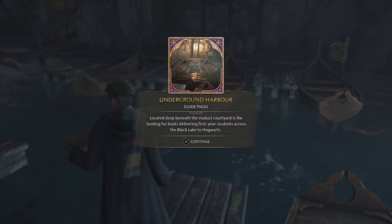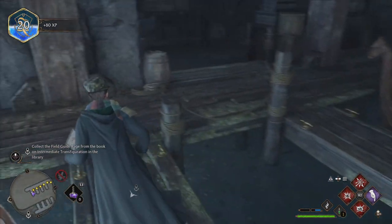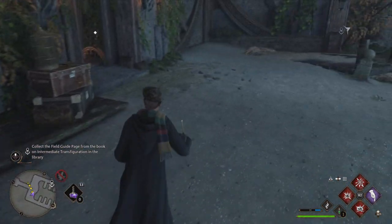Underground Harbour, guide page. It is this: located deep beneath the viaduct courtyard is the landing for boats delivering first-year students across the Black Lake to Hogwarts. Yes. Okay, there we go, that's that one done. And now we go find the other one.